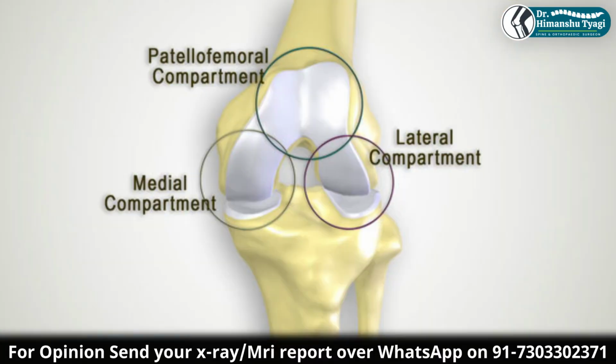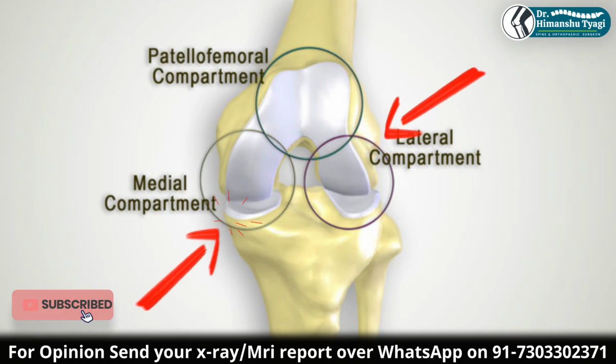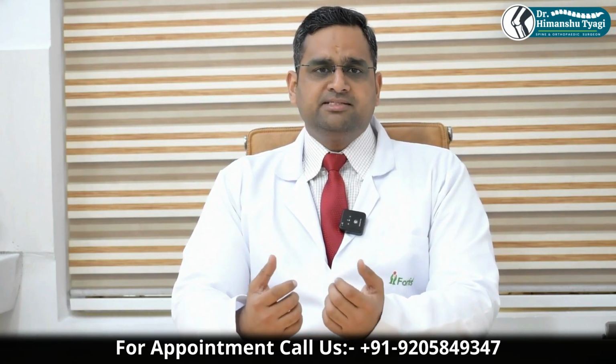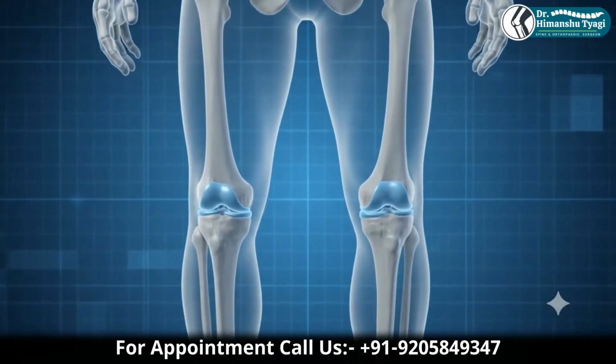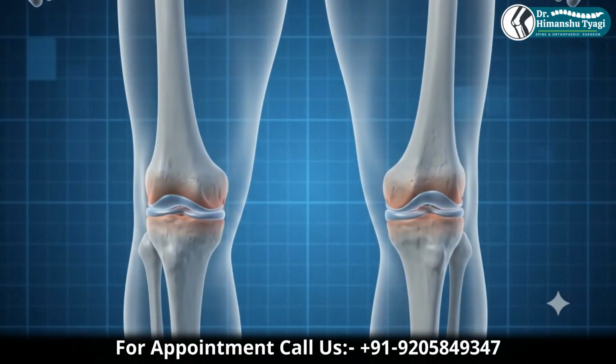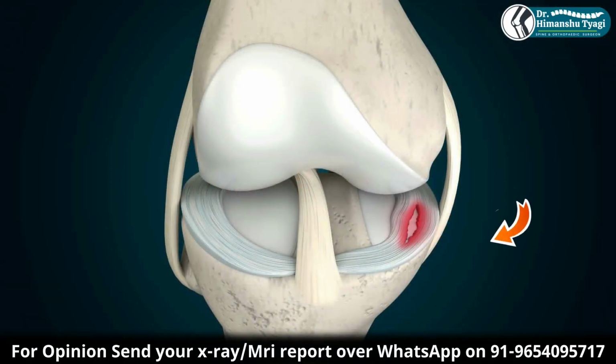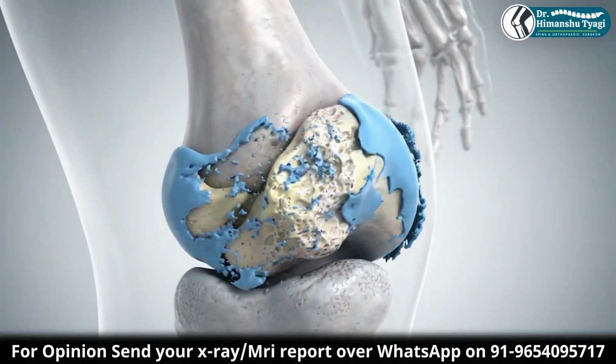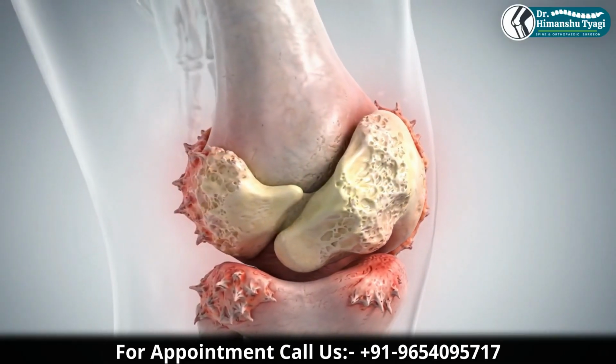A simple explanation for this is that our knee joint has two compartments. One is the inner compartment, which is known as the medial compartment, and one outer compartment, which is known as the lateral compartment. In most patients with knee arthritis, the inner compartment wears out first. That means the cartilage becomes thinner and eventually gets completely worn away. Also, the cushion known as the meniscus on the inner side decreases in thickness until it totally collapses and the bones of the knee joint start rubbing against each other.